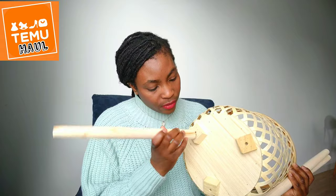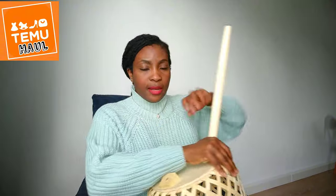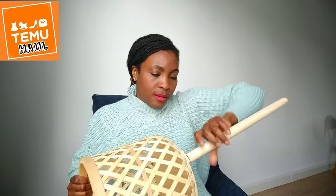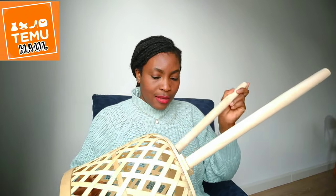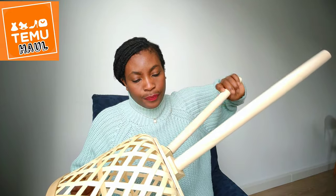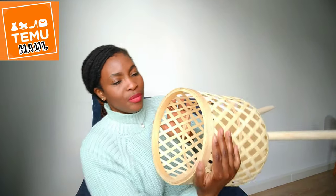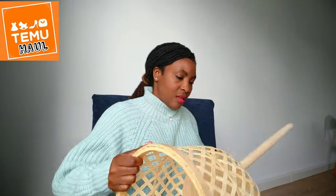Let me put on the legs for the pot so that I can see. Put this one down. So I'm just gonna screw it in. Okay. And then the other one, it has three legs. So this is one of them. If I'm feeling this basket, it looks also a bit bent. I'm not sure if you can see, but it's not so round like I thought it would be.